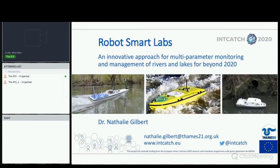So today I'm going to be talking about the Horizon 2020 INTCATCH project, specifically the contribution we hope to make to advancing the use of robots for real-time monitoring at the level of the catchment, so whole catchment monitoring. I'm going to introduce the perfect storm, if you like, of need and opportunity that led to the creation of the INTCATCH project. And then I'll introduce to you some of the tools we're bringing together and also creating in order to tackle catchments in a more effective way, before I go on to share some of the initial data that we're gathering with you.